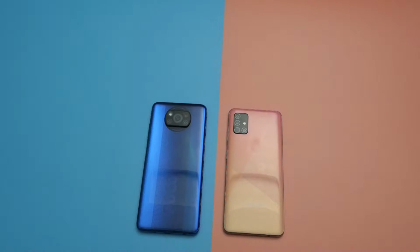Welcome to the Lazy Reviewers, and this is our complete comparison of the Poco X3 and the Samsung Galaxy A51. On the blue side we have the Poco X3, son of the king of the budget market, the Poco F1, and on the right side we have Samsung's attempt at the lower mid-range. Both phones are pretty clearly fighting for the same market, so this should be a pretty fair fight.